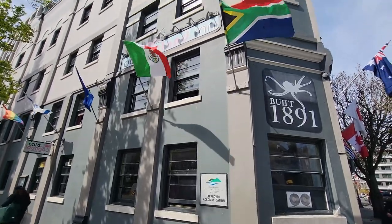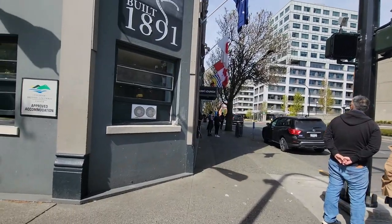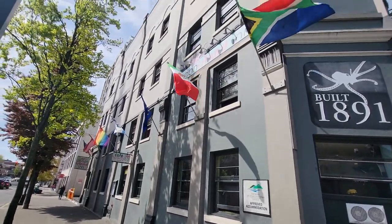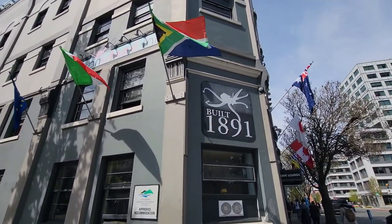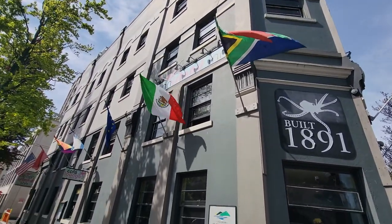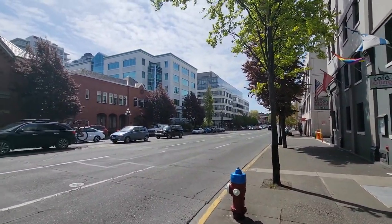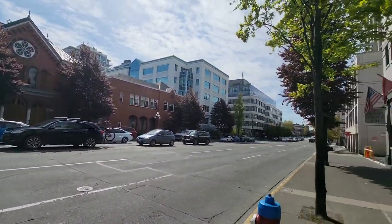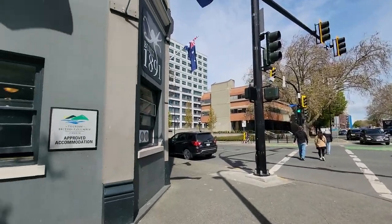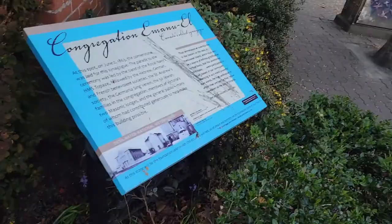It was built during the days when the city of Victoria was expanding dramatically. It already, of course, had a bustling port and a thriving town center, but they were moving further and further up the hill and more real estate was being purchased and more buildings were being built. And in the 1880s and early 1890s, many buildings like this were built here, but this is one of the few to survive. You can see, aside from this church here, it is surrounded by some distinctly more modern buildings nowadays. Wow, it turns out that the church is much older than even this building.